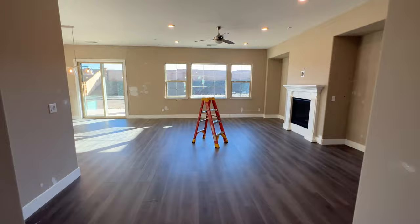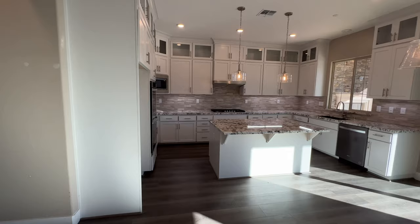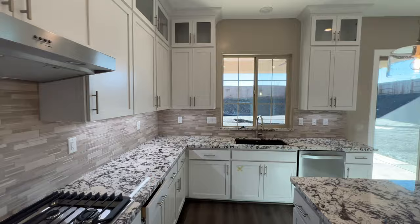This will be your front living space. Beautiful kitchen, very open. Dual ovens, all stainless steel. Beautiful quartz countertop. It's like an off-white cabinets.